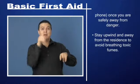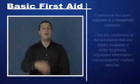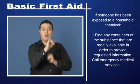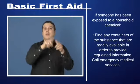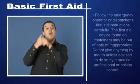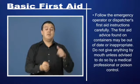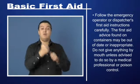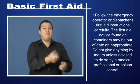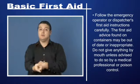Stay upwind and away from the residence to avoid breathing toxic fumes. If someone has been exposed to a household chemical, find any containers of the substance that are readily available in order to provide requested information. Call emergency medical services. Follow the emergency operator or dispatcher's first aid instructions carefully. The first aid advice found on containers may be out of date or inappropriate. Do not give anything by mouth unless advised to do so by a medical professional or poison control.